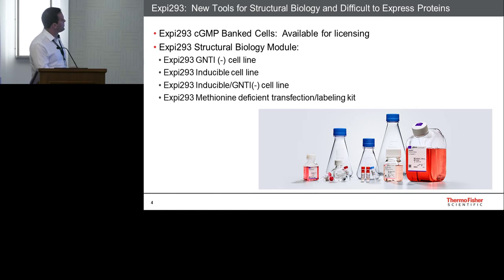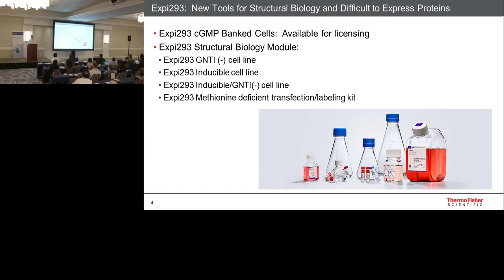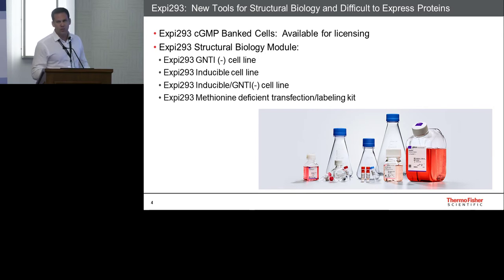And then within our Expi293 structural biology module, we've launched 3 new cell lines, all based on the high-expressing Expi293 parental line: the GnTI negative cell line that Kenny spoke of earlier today, an Expi293 inducible cell line for modulating your protein expression, as well as a combination inducible GnTI negative line that's popular for many membrane protein researchers, and lastly, a methionine-deficient transfection and labeling kit.